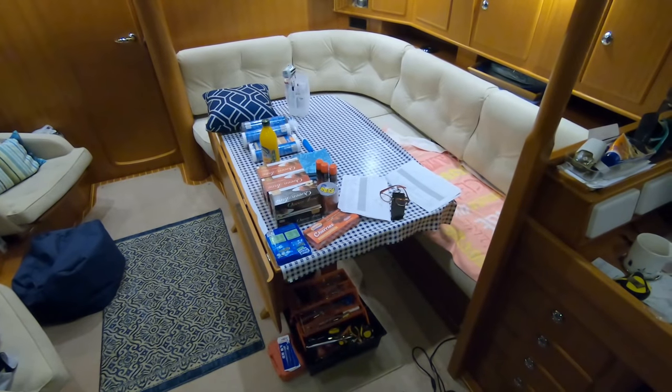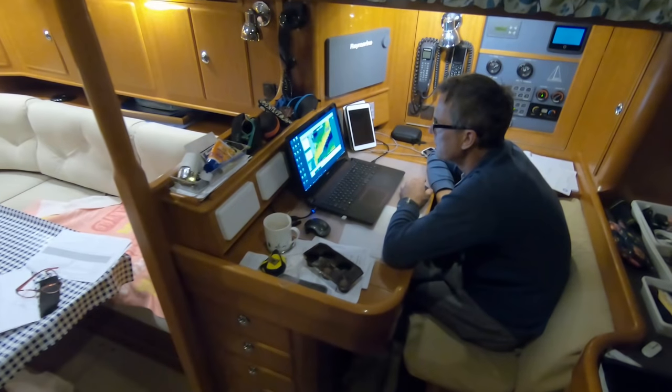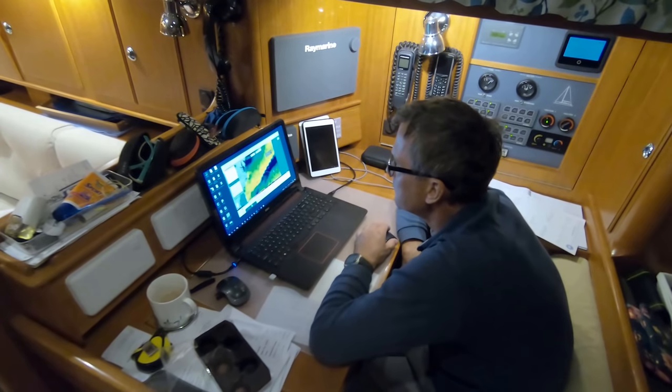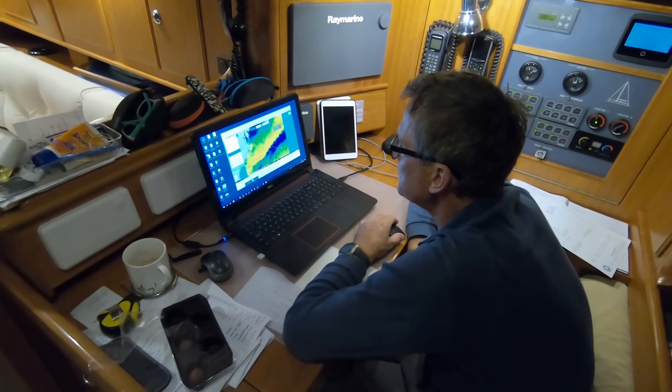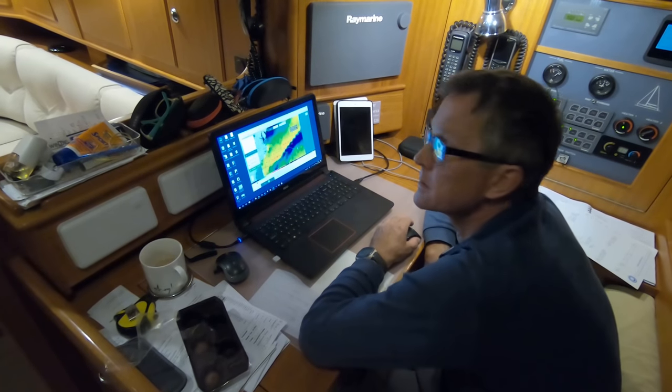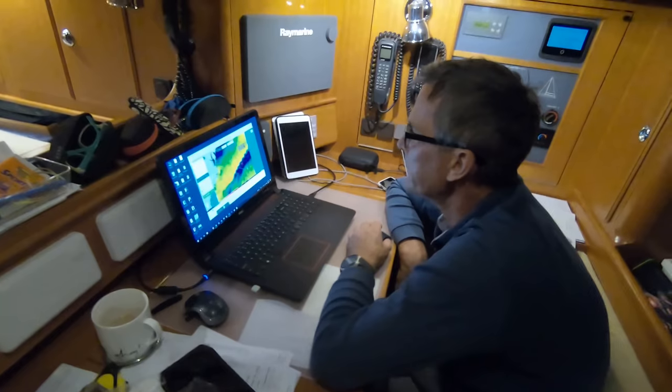Round of shopping almost put away. And while I'm busy with that, Glenn is checking the weather forecast for the week. As of now, looks like we will be leaving in 2 days. Complicated business, going out into the Atlantic.